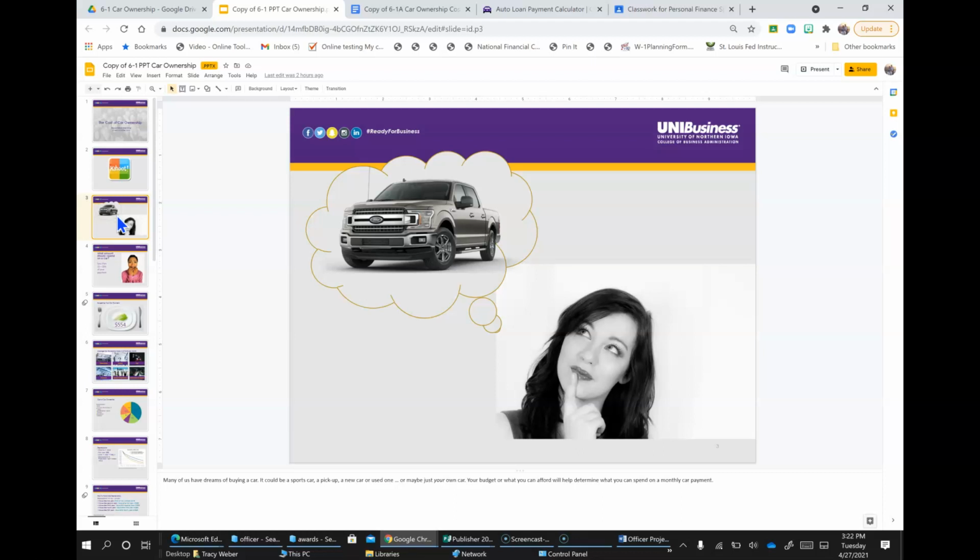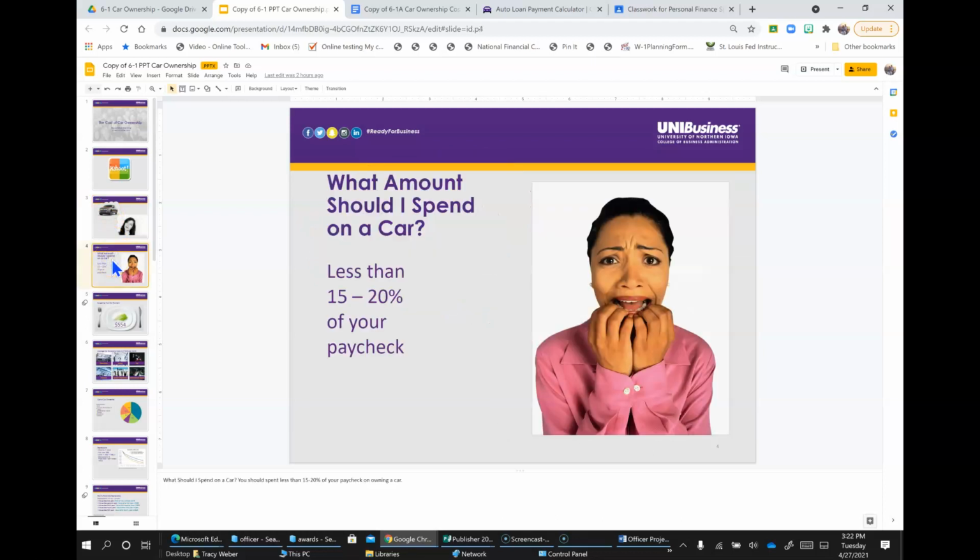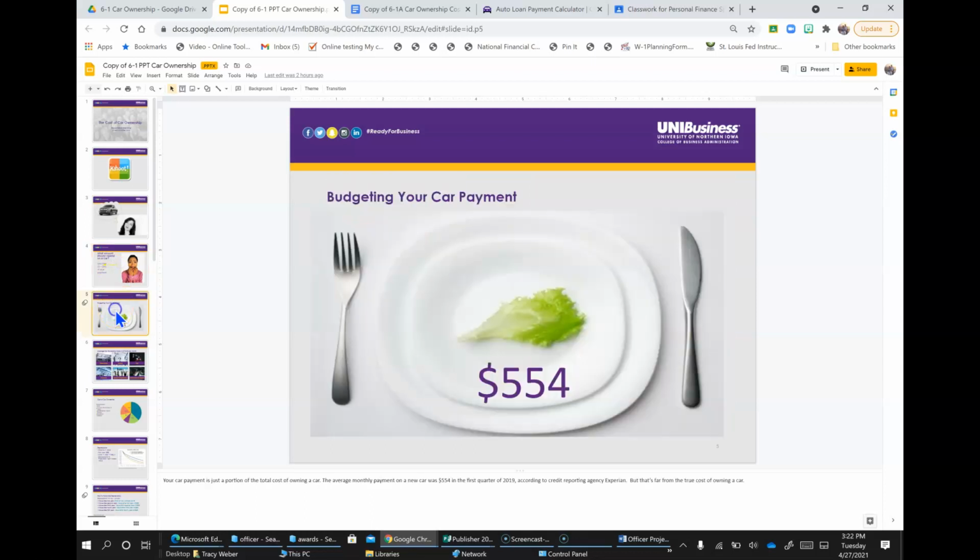So slide 3. Many of us have dreams of buying a car. It could be a sports car, a pickup, a new car, or a used one, or maybe just your own car. Your budget, or what you can afford, will help determine what you can spend on a monthly car payment. What should I spend on a car? You should spend less than 15 to 20% of your paycheck on owning a car.